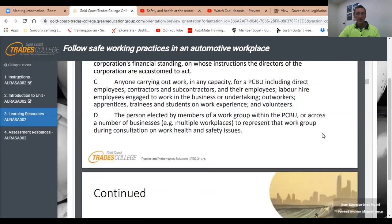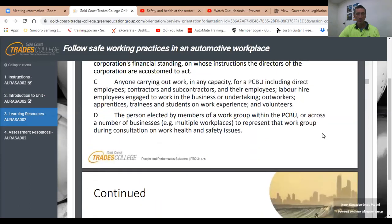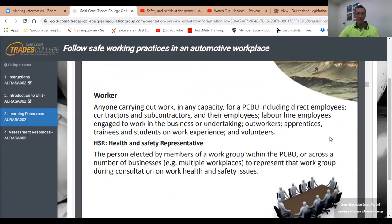D, the last section there, is the person elected by the members. This would be an officer or a workplace health and safety officer, elected by the members of a work group within the PCBU or across a number of businesses to represent that work group during consultation on work health and safety issues. So just to describe a worker, it's anyone carrying out work in any capacity for a PCBU, including direct employees, contractors, subcontractors, labour hire, trainees, students, work experience and volunteers.